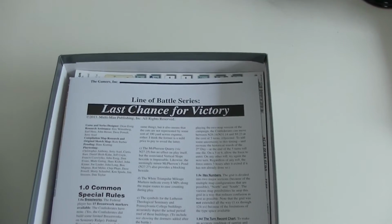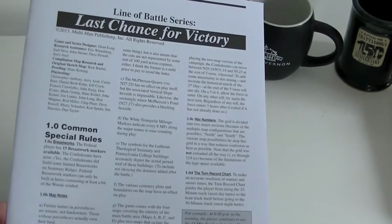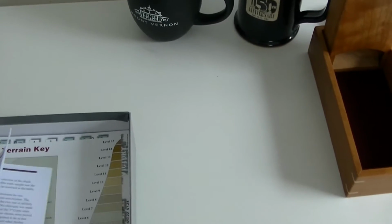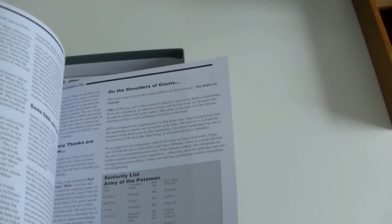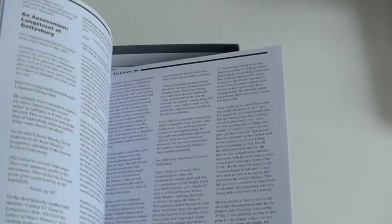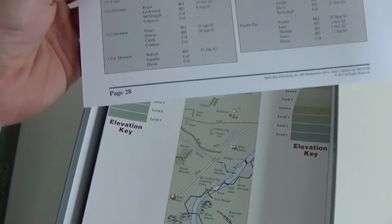Got your Last Chance for Victory series rules here. Or not series rules, I'm sorry, the game-specific rules, which I think are not too thick. But these are just the rules. There's actually a separate scenario book in here that will cover all the setup. So just the game rules, you're looking at 28 pages.